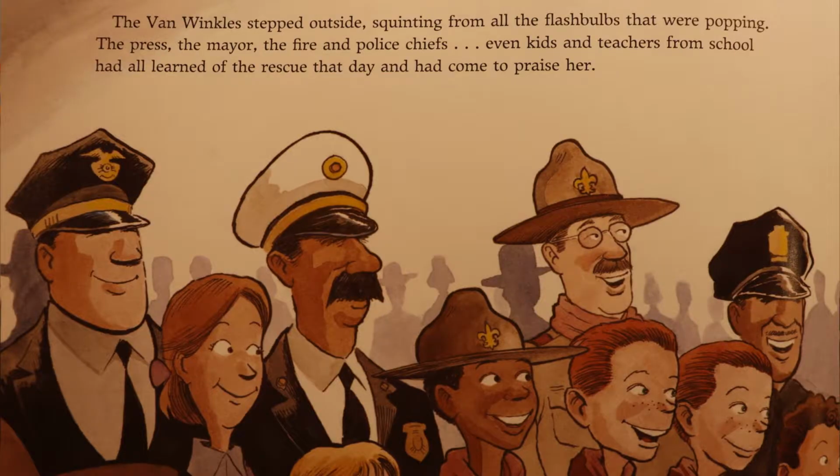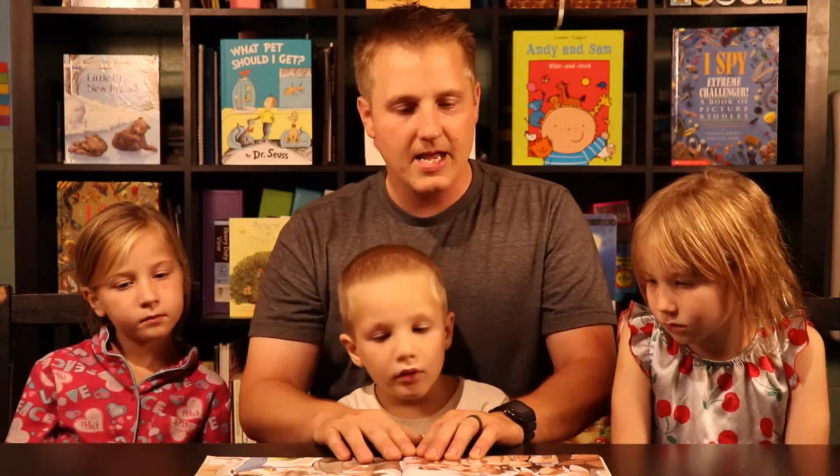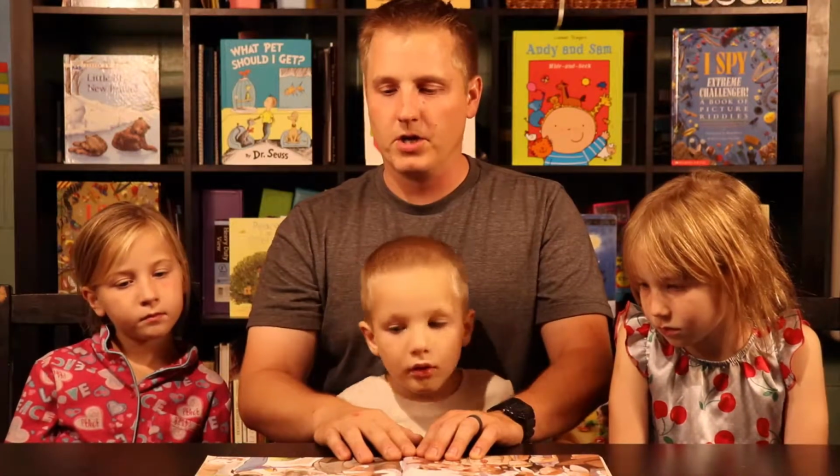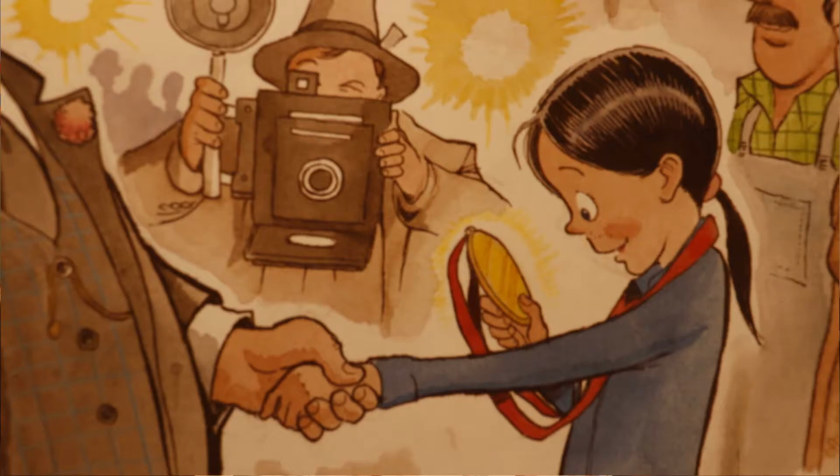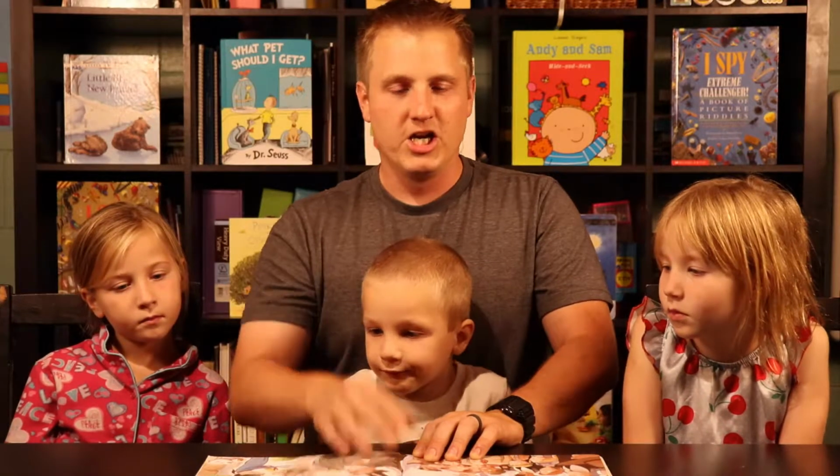The Van Winkles stepped outside, squinting from all the flash bulbs that were popping. The press, the mayor, the fire and police chiefs, even kids and teachers from school had all learned of the rescue that day and had come to praise her. "Young lady, please accept this Medal of Valor as a token of our gratitude and esteem," said the mayor. And he gave Orville a new collar with a license that read, "Canine Hero."